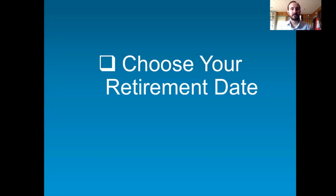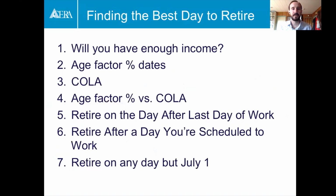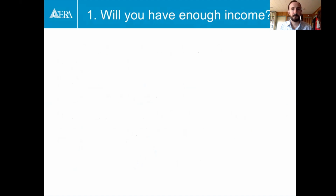Okay, so we've established when you're eligible to retire and whether you're eligible to retire. So now let me help you choose your retirement date. So we're looking at this milestone right here, choosing your retirement date. This is a date that you choose. So there are 7 things that we're going to look at here in finding the best day to retire. Let me go through each one of these.